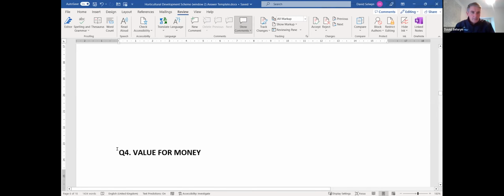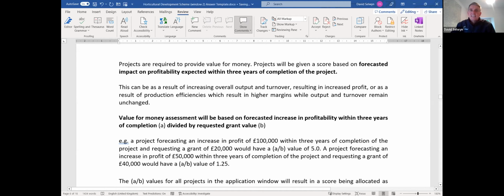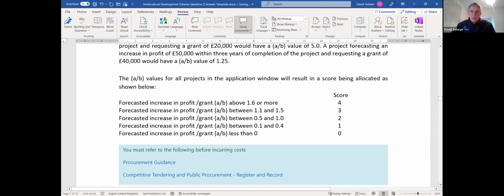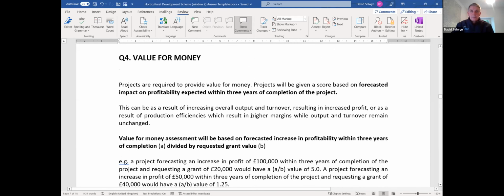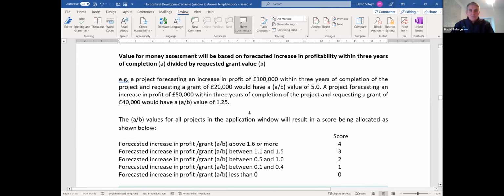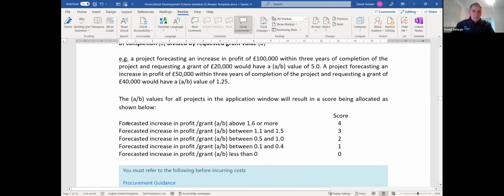Then we've got value for money. Okay, so this is an important question, because this is a bit of science. A lot of the questions so far have been a bit of art to them. You've got a bit of free rein, and a phrase like "please give tangible evidence" could be interpreted in many different ways. There is no way of misinterpreting this question.